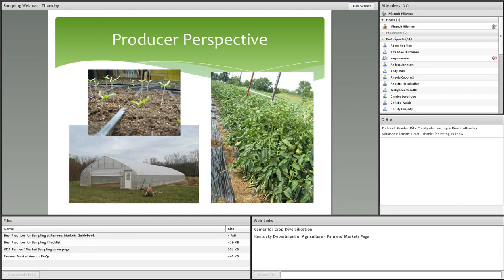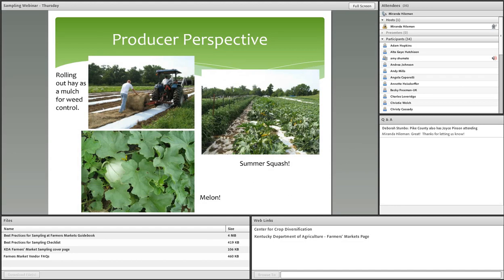I start all of our plants at home in my basement, and year before last we put in a high tunnel, one of the NRCS high tunnels, which has helped a lot. Last year it extended our season. It's just some pictures of our inside and outside tomato plants.